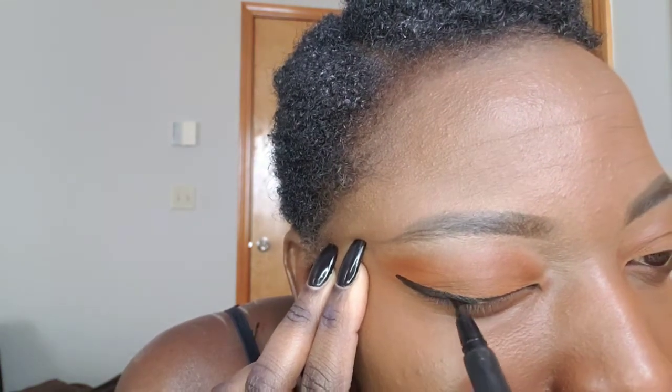So you definitely want a precise eyeliner look. If anything, I would emphasize that your eyeliner has to look snatched. You want somebody to look at your makeup and be like, damn, I aspire to have the same makeup. And this is the Kat Von D eyeliner. If you know a little bit of background about Kat Von D, she's a tattoo artist, and her makeup line is totally vegan.